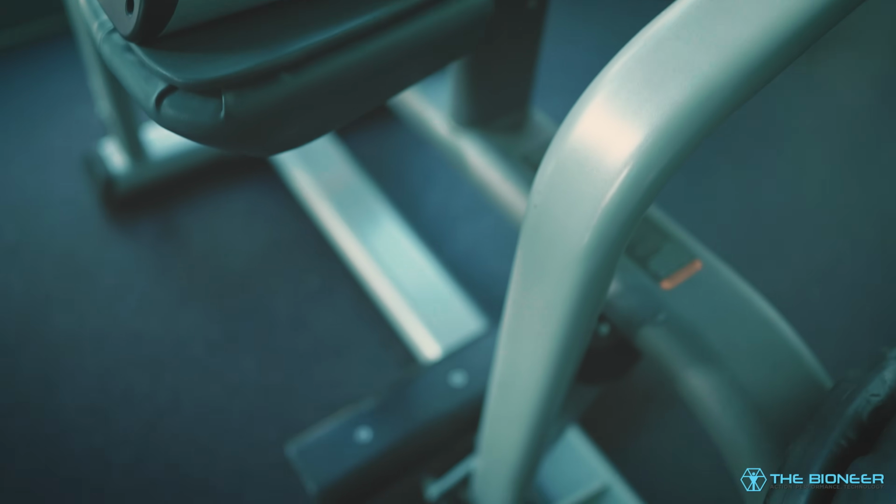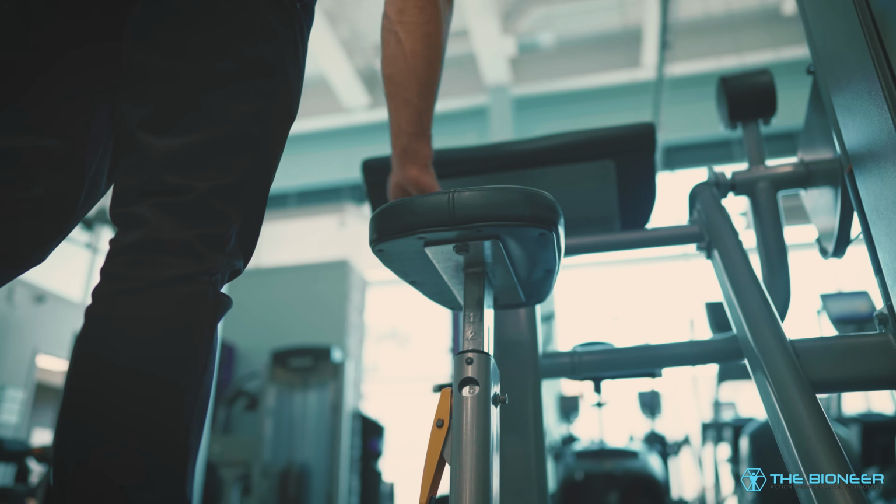Be really interested to hear what your thoughts on this are. Do you use resistance machines? Why not? Do you think that I'm talking baloney? And how do you integrate it into your training? I'd love to know your thoughts.